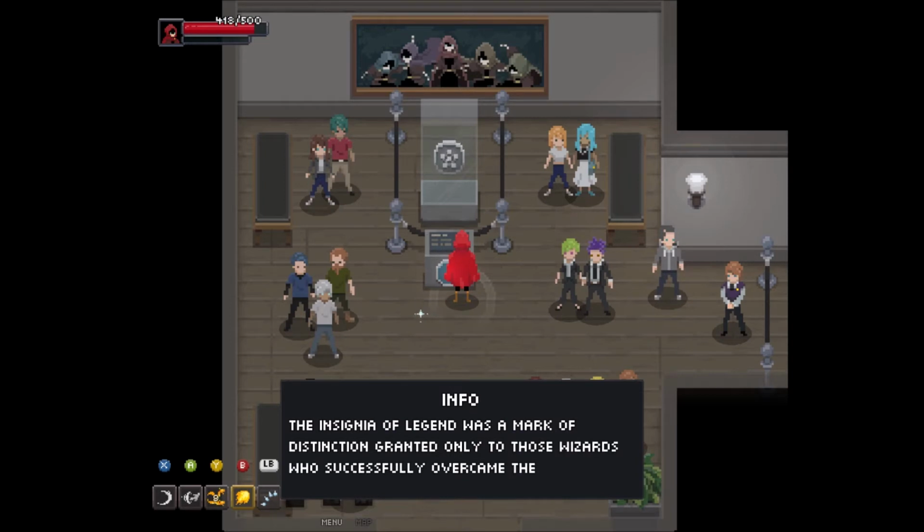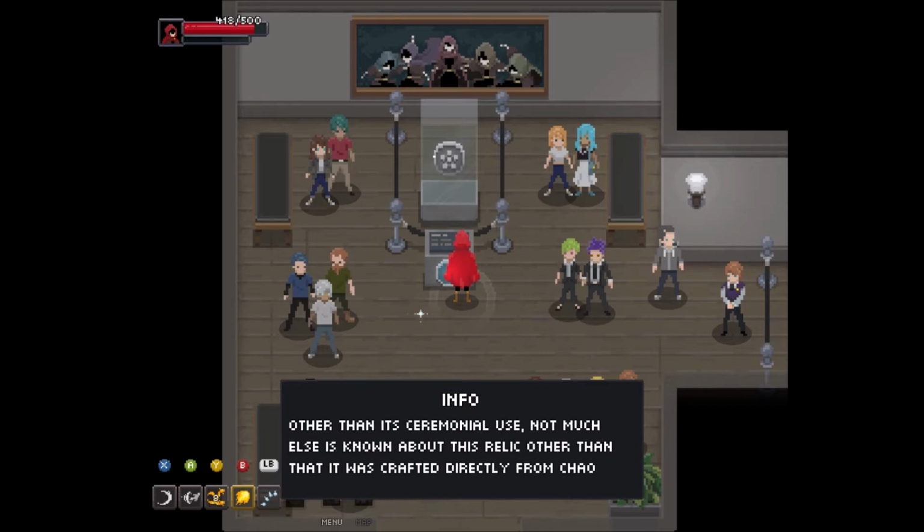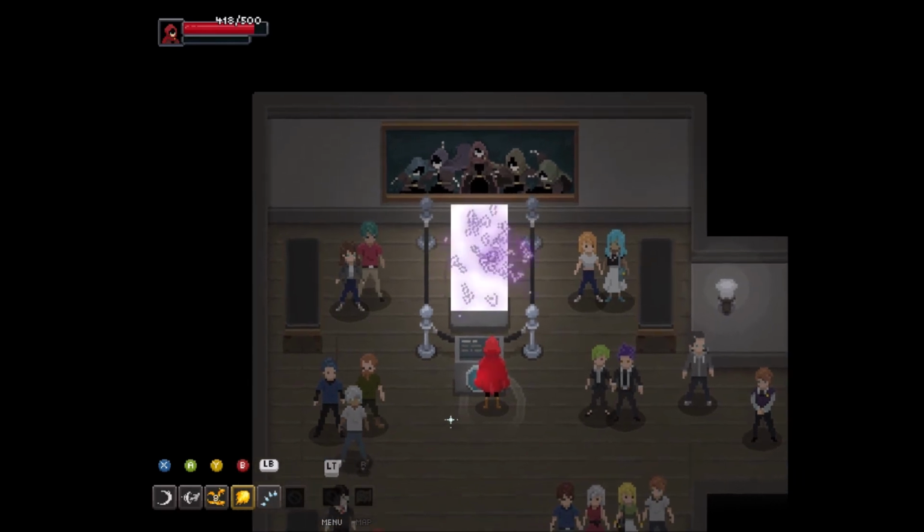The insignia of legend was a mark of distinction granted only to those wizards who successfully overcame the Chaos Trials. Other than its ceremonial use, not much else is known about this relic, other than that it was crafted directly from Chaos Energy. Uh-oh, something's happening. What's going on?